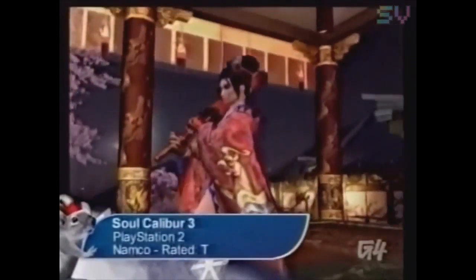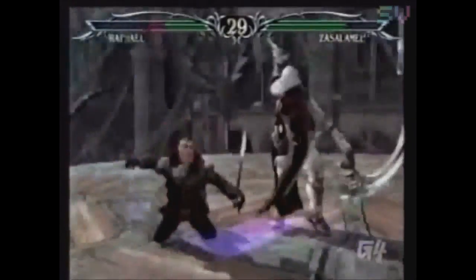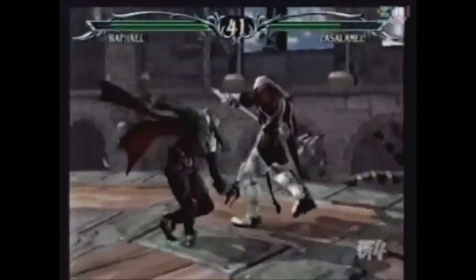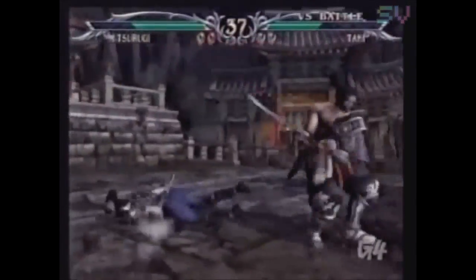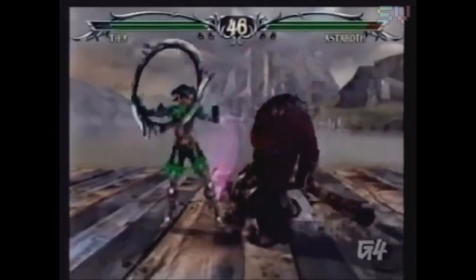Is the economy kicking the crap out of you? Well, kick back with Namco's Soul Calibur 3. This PlayStation 2 exclusive continues the great pedigree of blade-heavy brawling that the series is renowned for and adds more characters, including the ability to make your own.